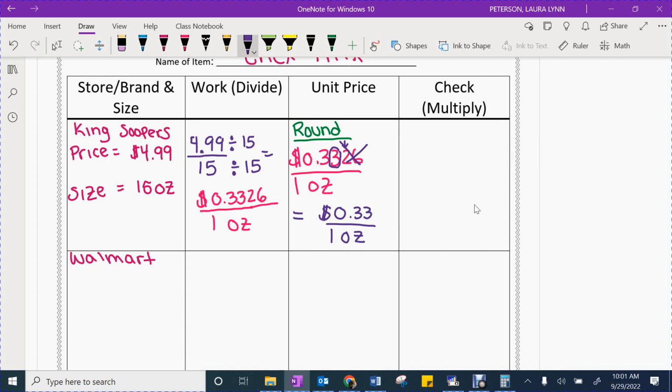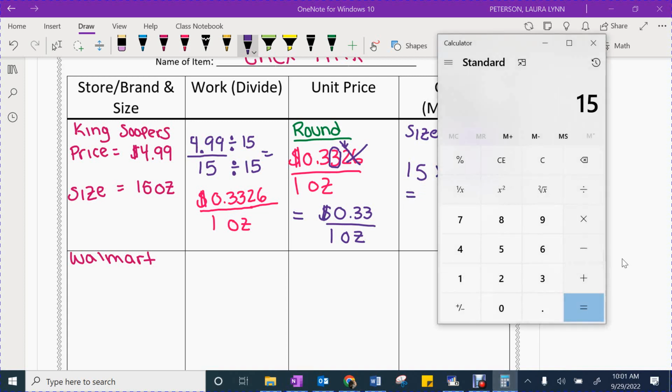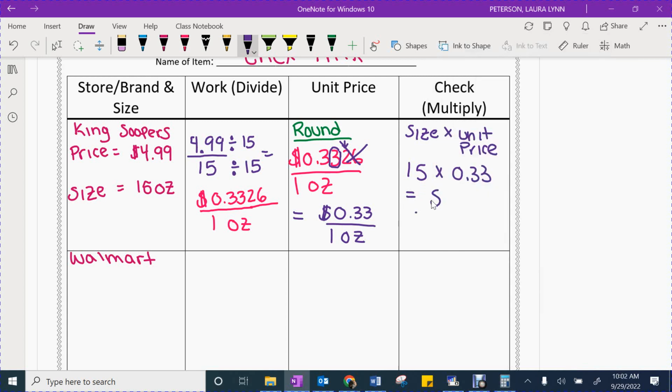To check my work, I multiply the size of my item, so it's size times unit price. So the size of my item was 15 times my price is 0.33 equals. It's okay for them to use their calculator. So I'm going to clear my calculator. I'm going to type in the multiplication. 15 times 0.33 equals. And I came out with 4.95. Whatever answer I get on my check should be pretty darn close to the original price at the store. And that is $4.95 compared to $4.99. That means I did my unit calculation correctly.